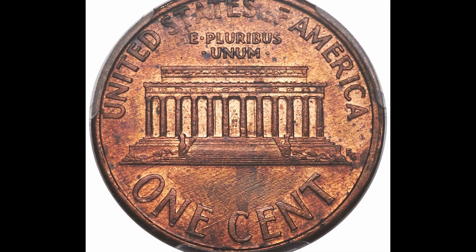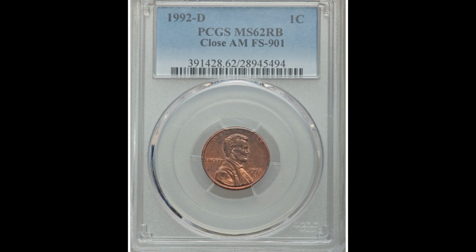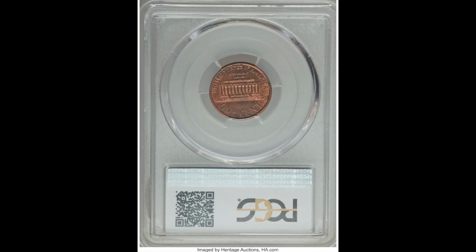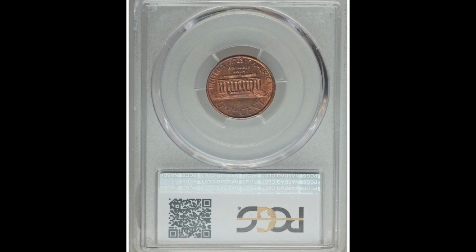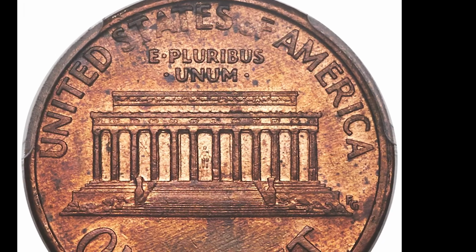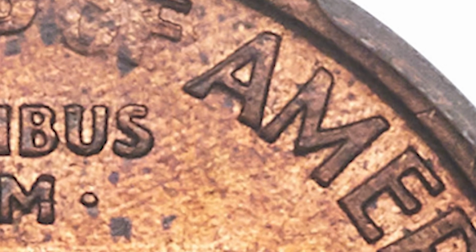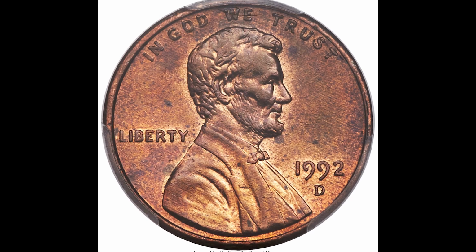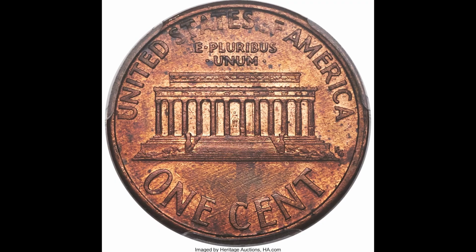Now typically the red coins will bring more money than red brown and brown coins because collectors want to collect coins that look closer to their Mint State intended color, which is red. This is the close AM variety. If you look on the back top of the coin, you can see that the A and the M at the bottom are touching, which means it's a close AM. Now if they're not touching, then you do not have a close AM variety like this one.